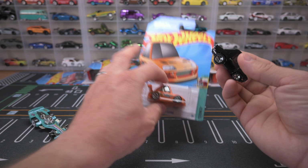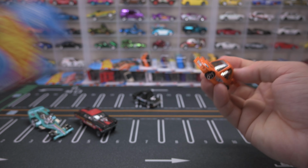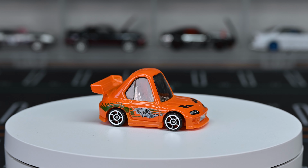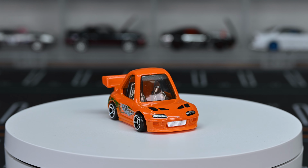Let's go ahead and get this 1994 Toyota Supra out. This is what Brian O'Connor drove. And we got that chrome interior, chrome wheels. It's got the headlights, but no taillight details. It has a lightly smoked window tint with the passenger side window up and the driver's side window down.